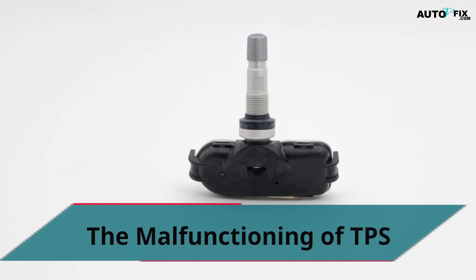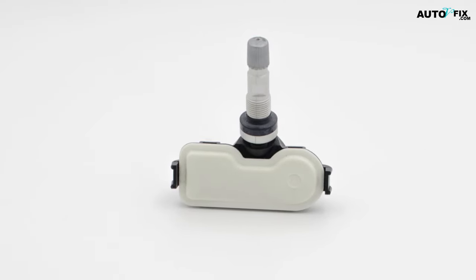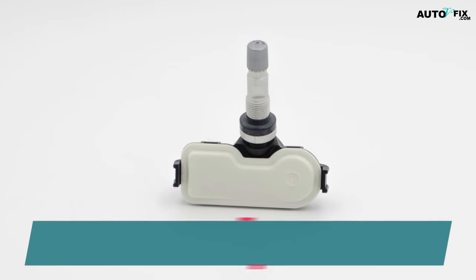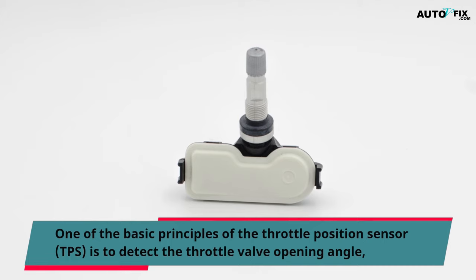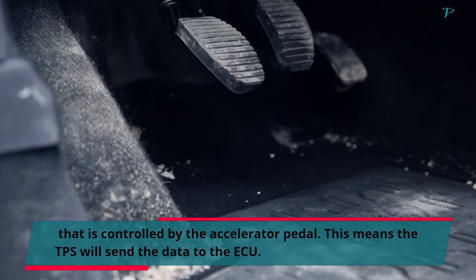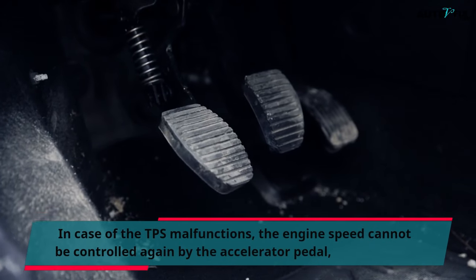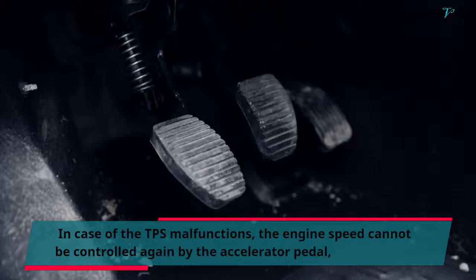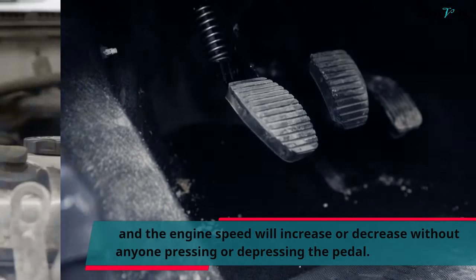The malfunctioning of TPS. One of the basic principles of the throttle position sensor, TPS, is to detect the throttle valve opening angle that is controlled by the accelerator pedal. This means the TPS will send the data to the ECU. In case of the TPS malfunctions, the engine speed cannot be controlled again by the accelerator pedal, and the engine speed will increase or decrease without anyone pressing or depressing the pedal.